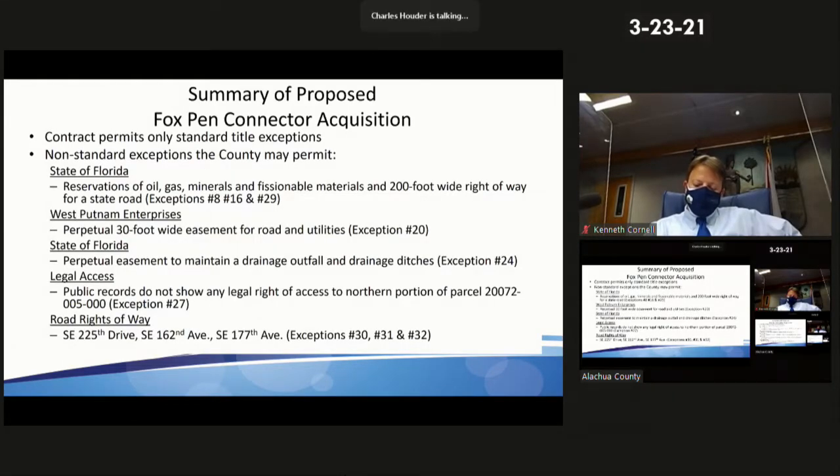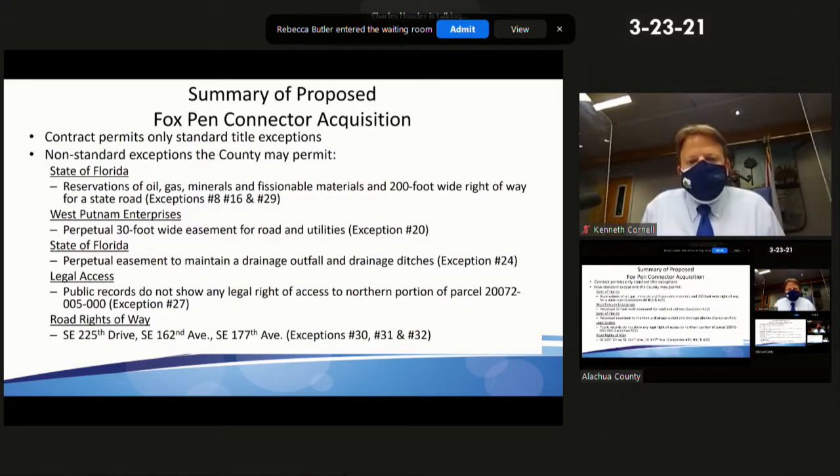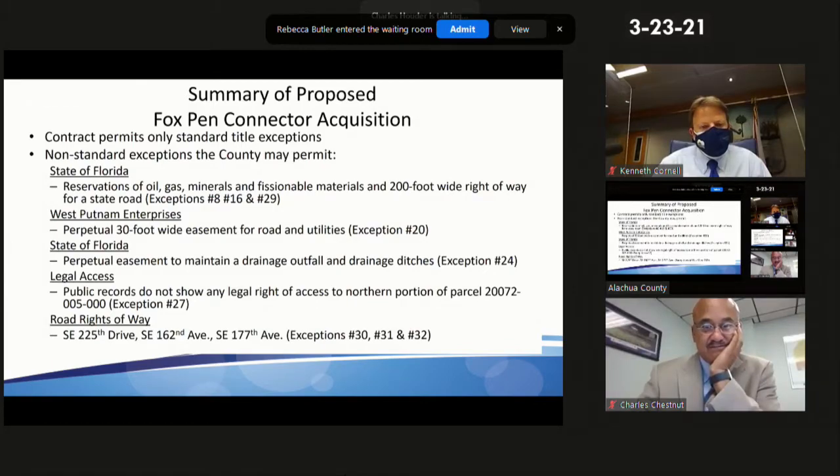If you've looked at the materials, we included the title commitment for the property, and you will see that it has a very long list of title exceptions. Many of those exceptions will go away when the survey is complete because they're items related to contiguity and public access that will be proven out by the survey.